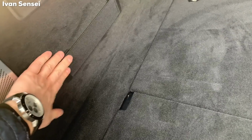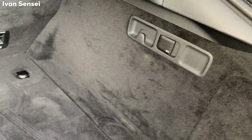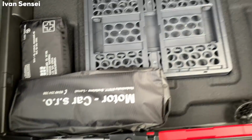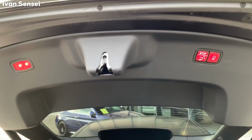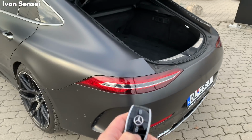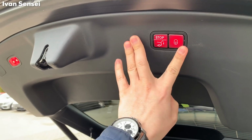This is a net, for some things. A 12-volt socket, maybe for when you need to vacuum your boot space. And here you have some box and some things, and a little net. So, fantastic car. You can close this with the button also. Maybe when the ignition is on you can do that. So I will close it here.